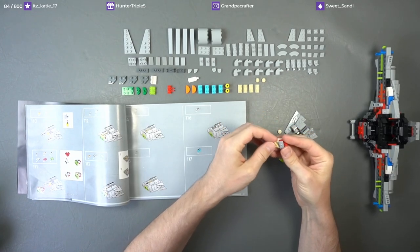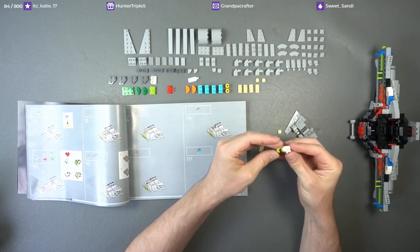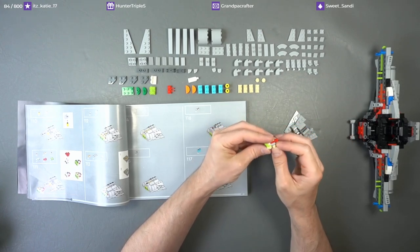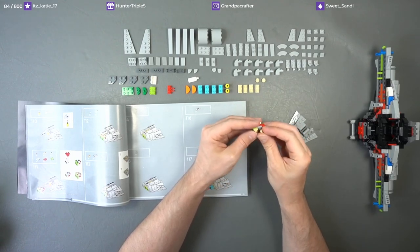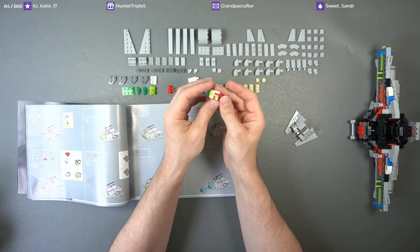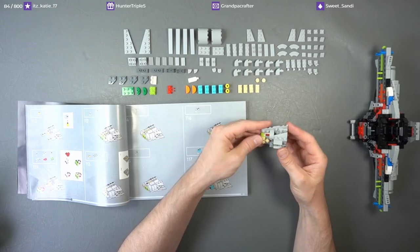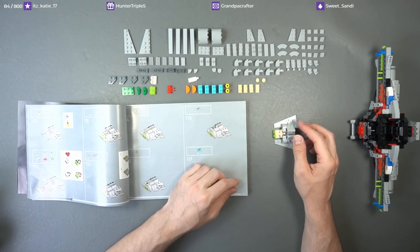Such a specific little build. It's like seven little pieces that all come together in this one little thing, just to get a very specific shape.